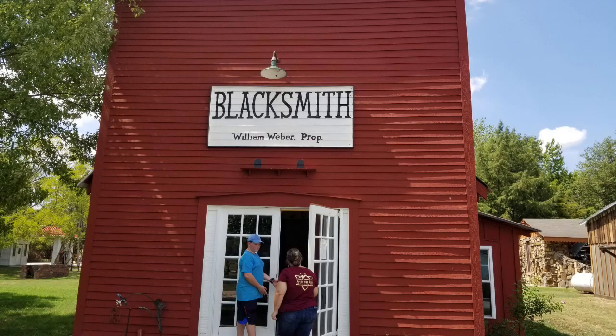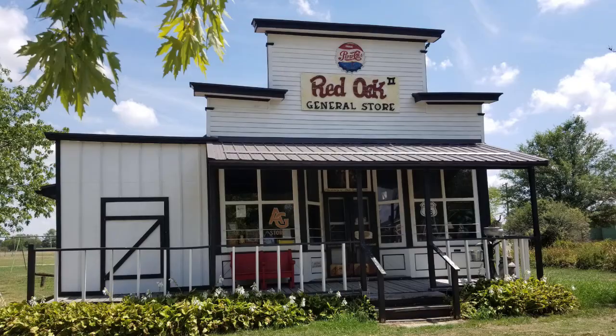So it was the original Red Oak, Missouri. But he made it Red Oak 2 because it's not the original town of Red Oak. The blacksmith shop there was his great-grandfather's. The general grocery store was his dad's. And that's where he kind of learned how to paint and sculpt.